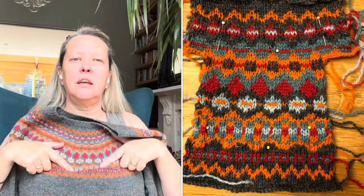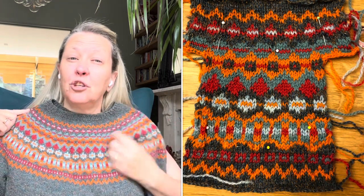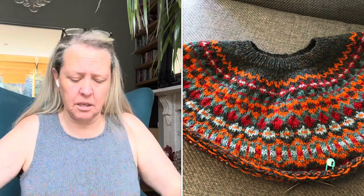So it's 4-ply Shetland yarn. I did a wedge to get the colour combos that I liked. And the pattern is by Gudrun Johnson. And I wear it and wear it and wear it. And it's still a rustic yarn. It's quite rustic. Rustic equals... I'm hesitant to say scratchy because it just means it's got body and structure.